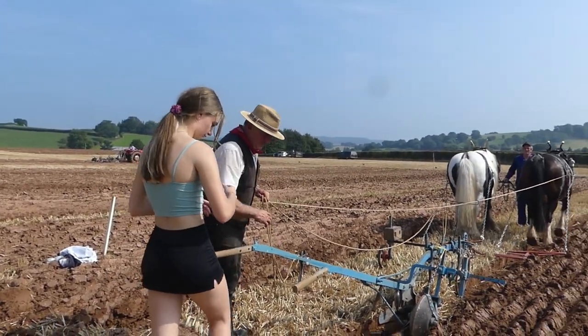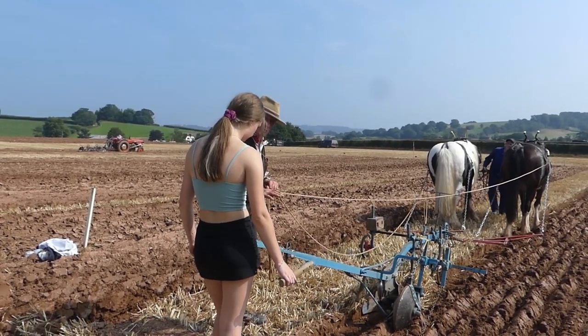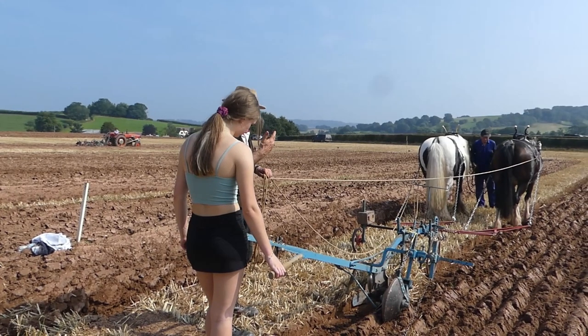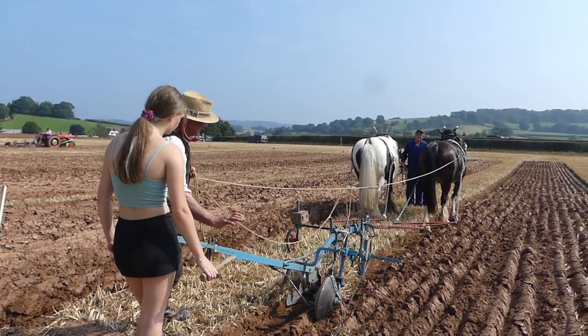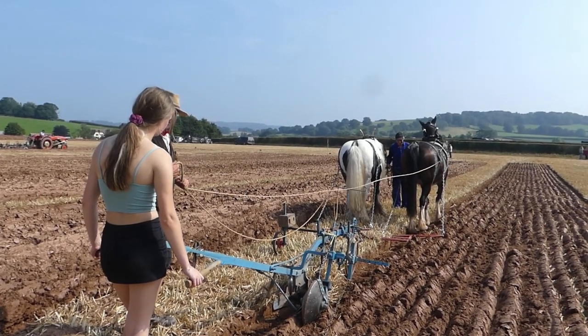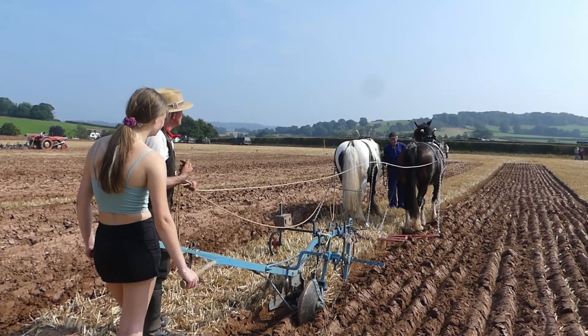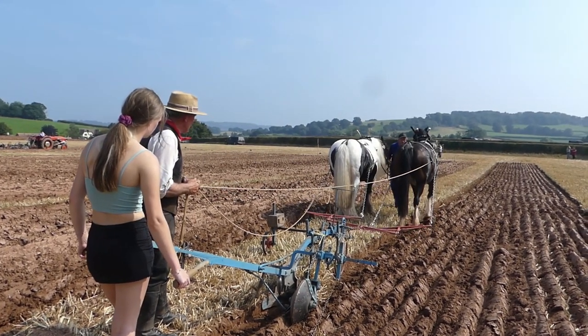Right, catch hold of them. You don't push down. If you push down, you place them up to the other. Trying to get a little bit further to that side. All right? Are you ready for this? Gently then. I'm not holding the plough, it's somebody else. Don't pull it, gently.